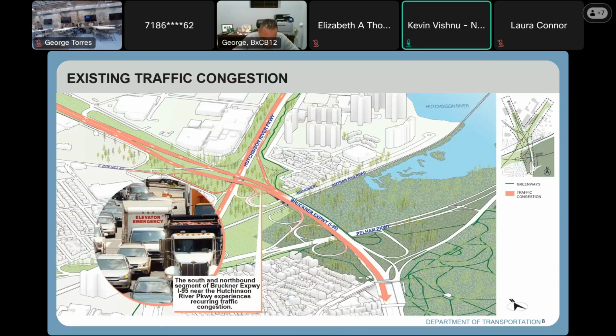As you can see, congestion continues to be a major challenge along the I-95 corridor. The close proximity of entrance and exit ramps creates operational deficiencies, weaving and recurring traffic congestion along the I-95 corridor. Drivers experience severe congestion on I-95 and the Hutchinson River Parkway during both the morning and the evening rush hours, which cause delays and backups onto local streets and other connecting roadways.